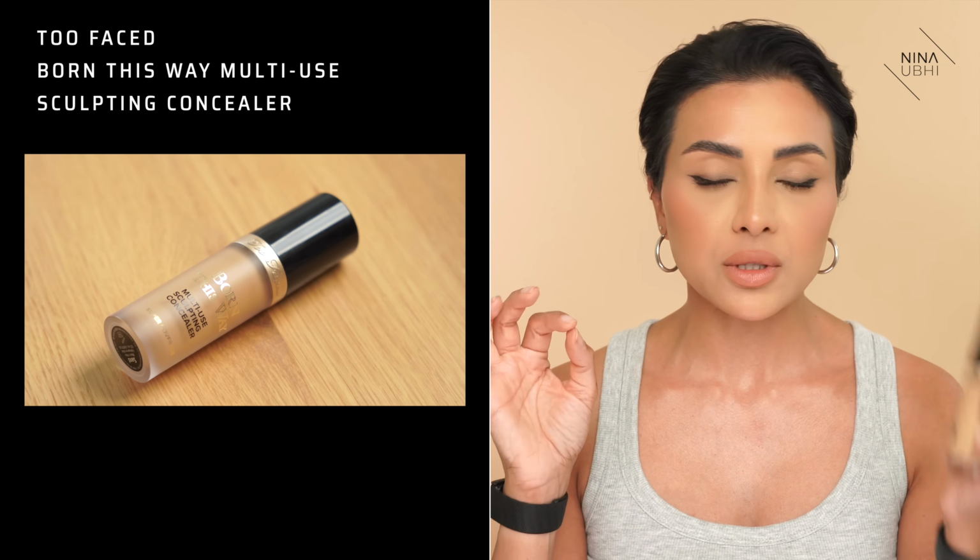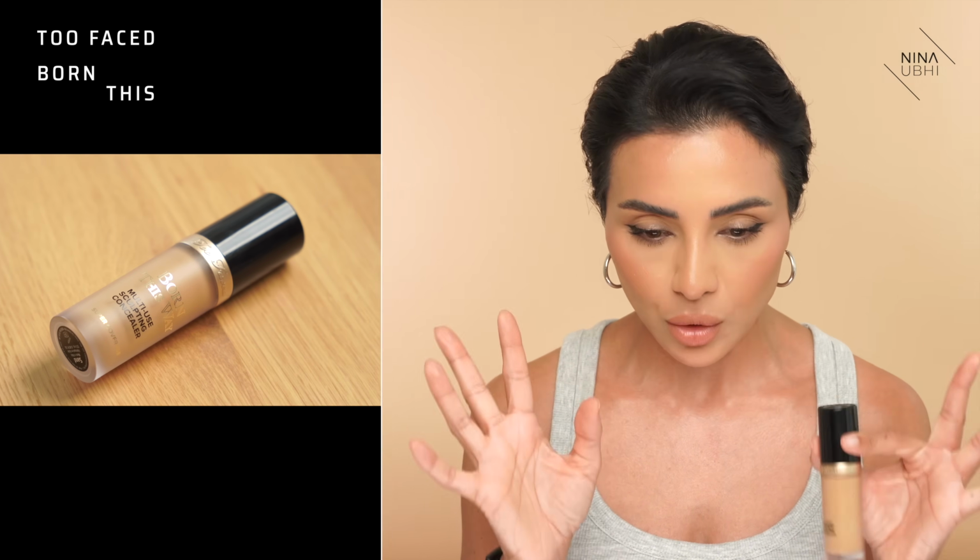First up is Too Faced Born This Way Multi-Use Sculpting Concealer. Why is this so good? It's full coverage without the heaviness. You're not going to get that dry, heavy, crepey, thick feeling on your under eye area. It also is a really nice creamy texture, so it actually doesn't dry out too quickly. It is very flexible on the skin. So good for dark circles and pigmentation issues.